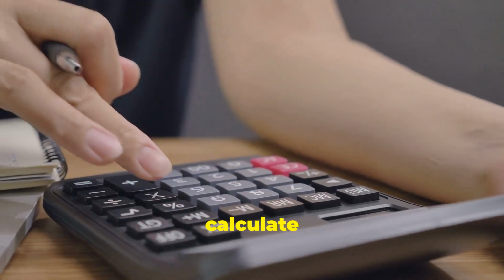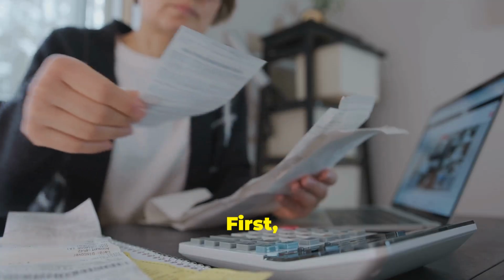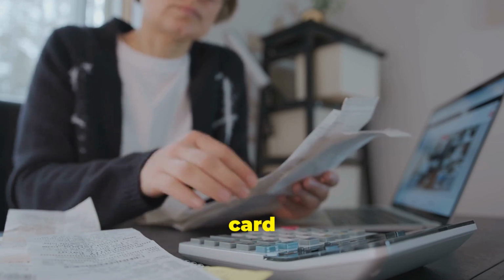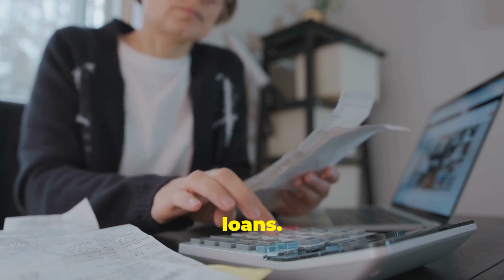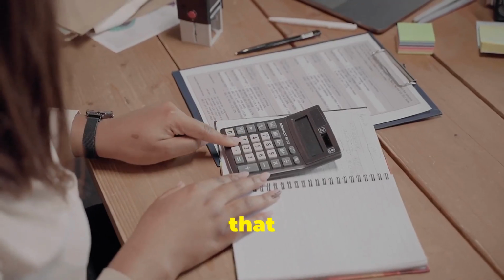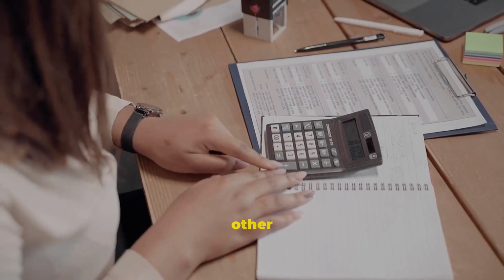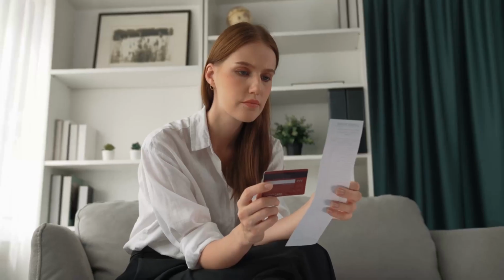But how do you calculate your DTI? It's actually pretty simple. First, add up all your monthly debt payments, including things like credit card bills, student loans, car payments, and personal loans. Then, divide that number by your gross monthly income, which is your income before taxes and other deductions. The resulting percentage is your DTI.